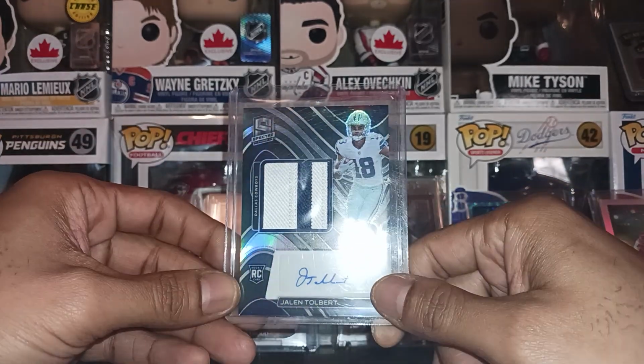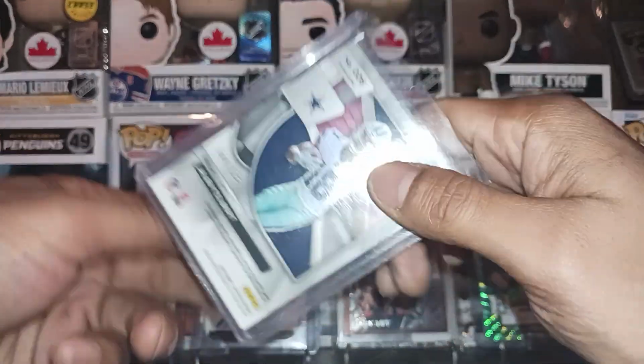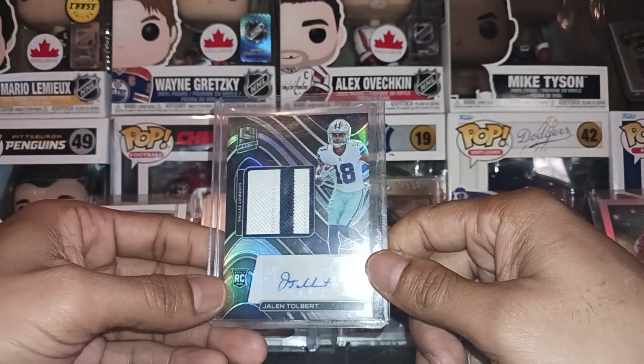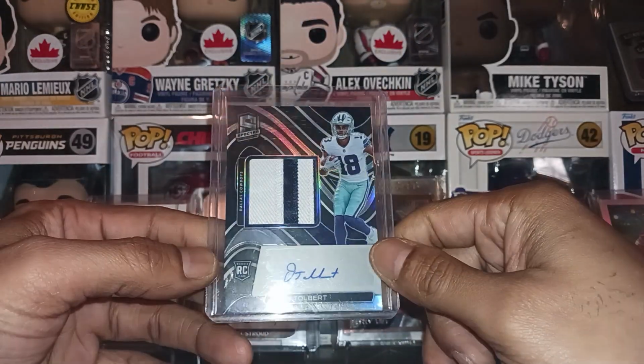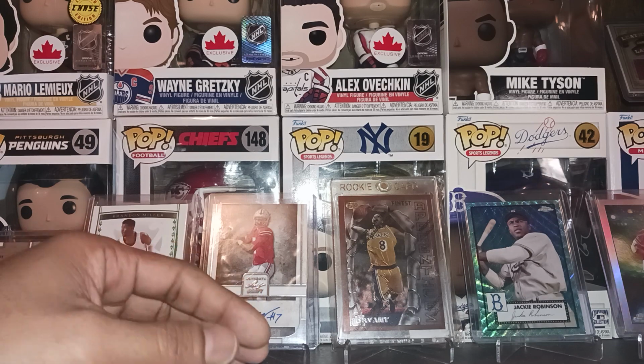Beautiful card. Two-color patch here. Nice rookie. I think this is out of 149. Nope, 125. I don't know why I keep thinking 149. So this is out of 125. Nice, beautiful patch here.